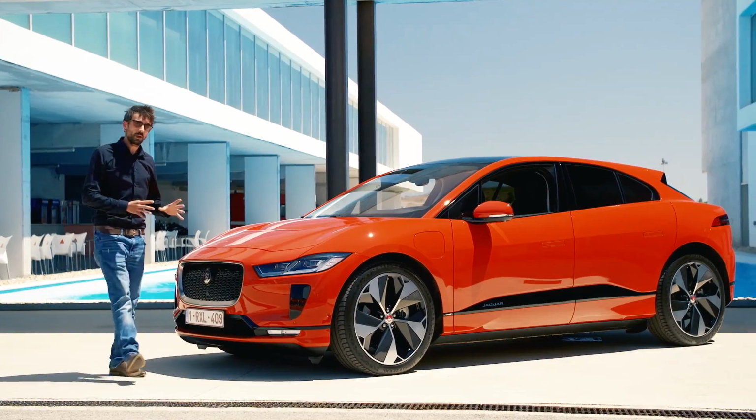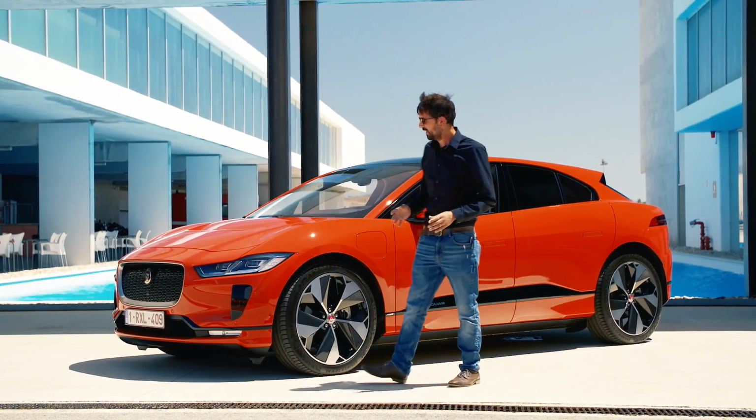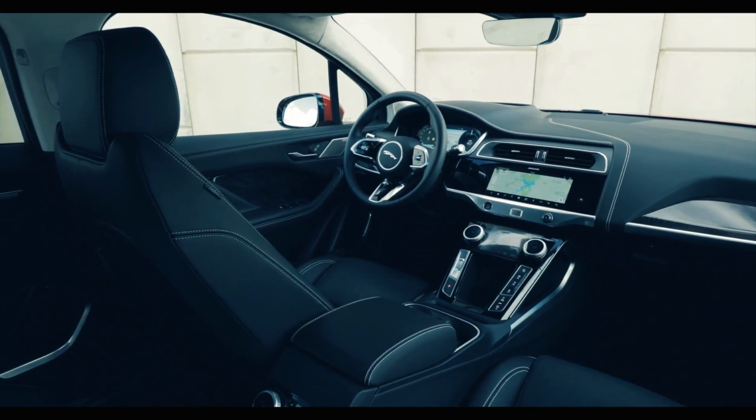The I-Pace is a brand new type of Jaguar. It doesn't have the typical long hood, short deck proportions you would expect to find on an XJ or an F-Type. It's got a relatively short front end, and you can tell designers push the wheels out to the corners of the body to create a very spacious interior.